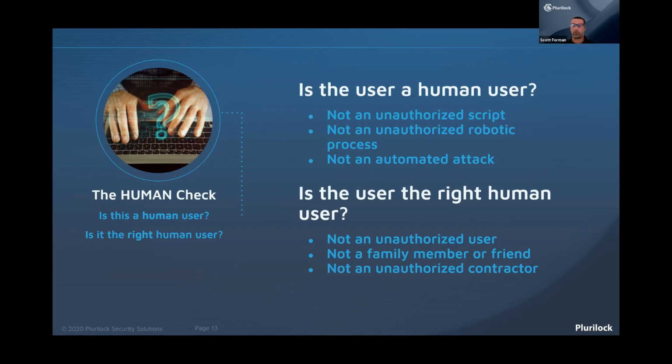And we've also heard genuine concerns about the home worker where a partner or family member may have access to a company device, and the device is not always locked. So you just need to make sure that there's no rogue access to corporate resources going on in these types of work from home environments.